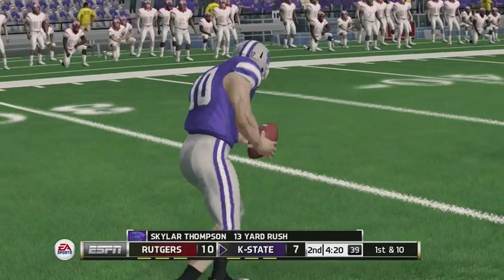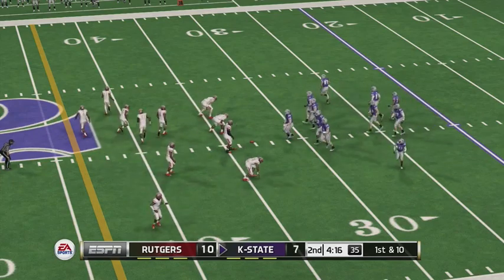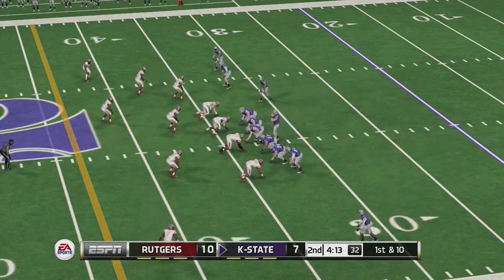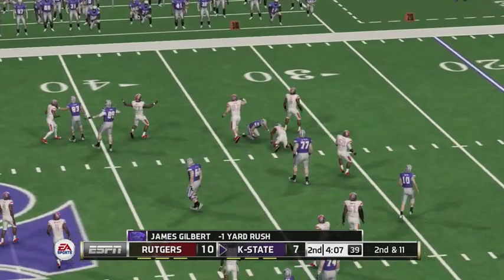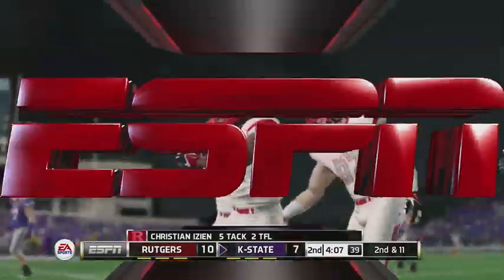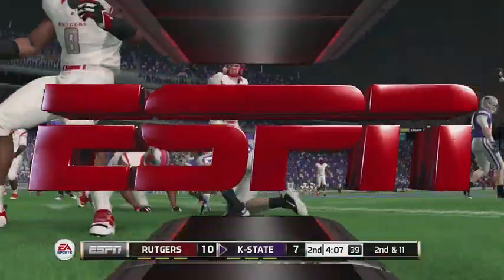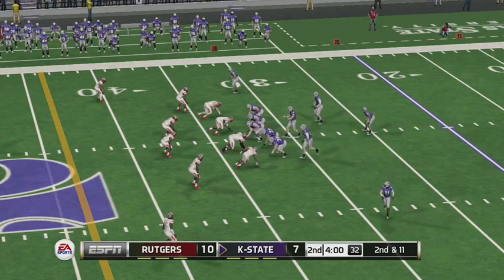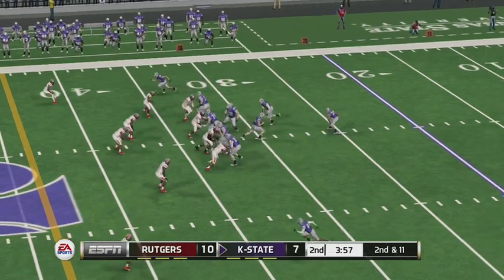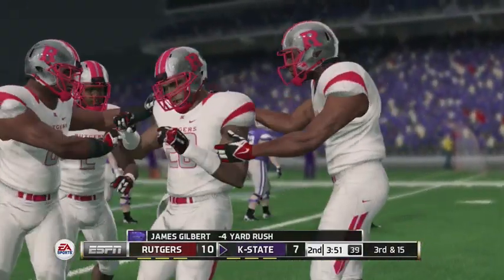Looks like he's going to run. He's tackled at the 33-yard line. First and 10. Ball on the 33. For a loss. Gilbert, the intended receiver on the play. That'll bring up second and 11. Here we go, here we go. A little misdirection. And they hit him in the backfield. Loss of 4 yards on the play. That makes it third and 15.